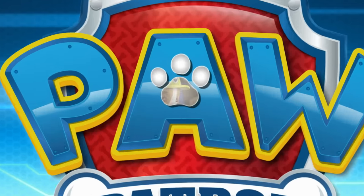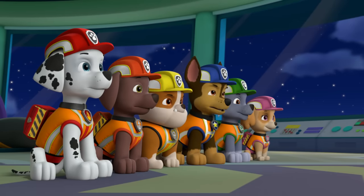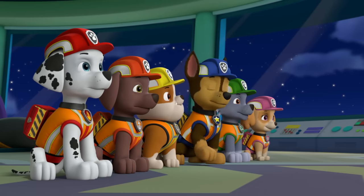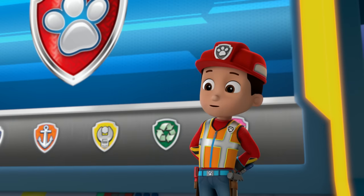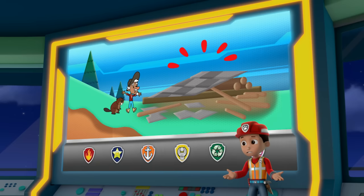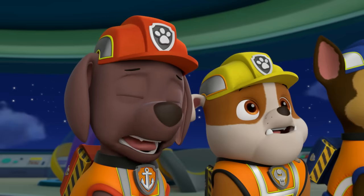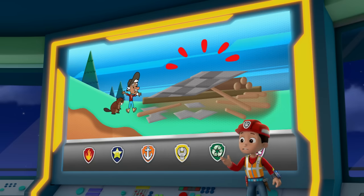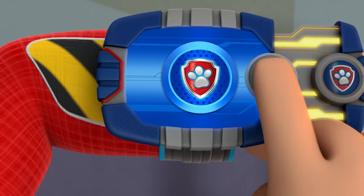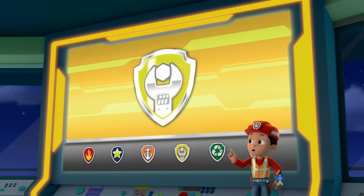Huh? Paw Patrol, ready for action, Ryder, sir. In construction gear! Thanks for waking up ready to go, pups. Something smashed Uncle Otis's cabin. Poor Uncle Otis. We're gonna need all paws on deck to rebuild Uncle Otis's cabin. That's why this is an ultimate construction rescue.